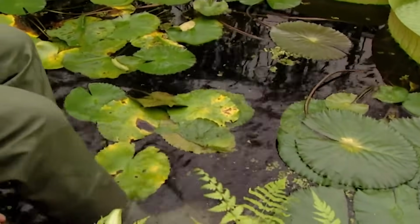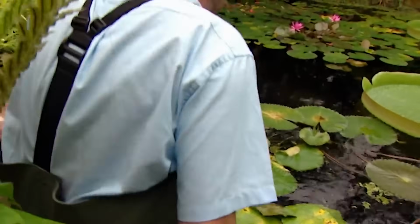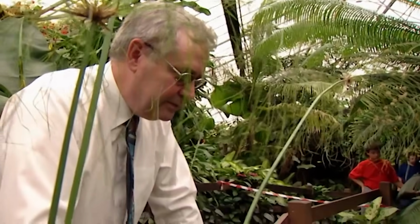Oh, looks a bit slippy in here. I'm going to have to be careful, I think. What's the temperature like down there? I'll tell you in a sec. It's very pleasant, really. It's quite warm.